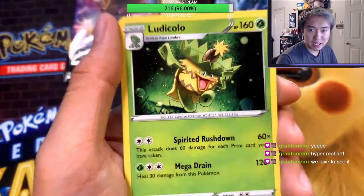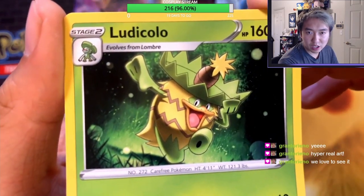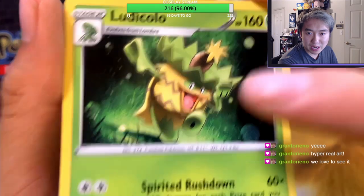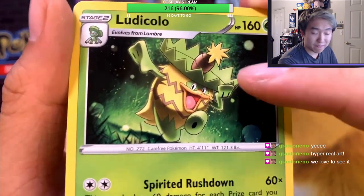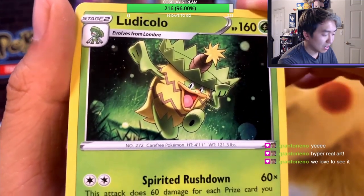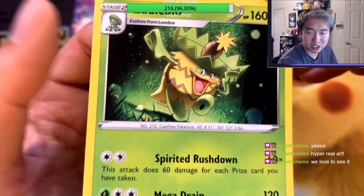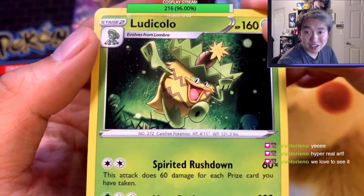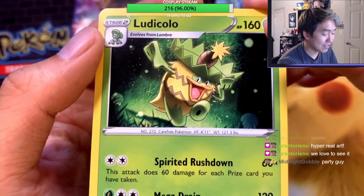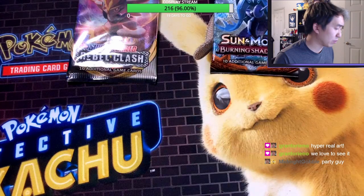Next is going to be a non-holographic Ludicolo. Look at this guy. He's having a great time. He's a carefree Pokemon. He has a nice hat. And actually, one of my favorite cosplays I saw at Anime Expo was someone dressed up as a Ludicolo. And they look amazing. Not gonna lie. So, pretty good. No holos yet, which is okay.